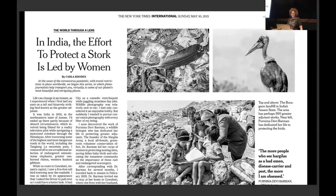So I told my dad in Kentucky, I'm like, yeah, it's going to be a local New York paper. And then it was in the print version as well. And it was great when Purnima came to visit because I got to give her the actual hard copies of it. And I couldn't have done this without her, Hargila. So I'm forever grateful for that opportunity.